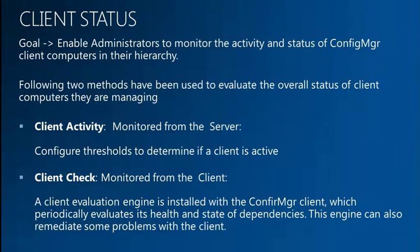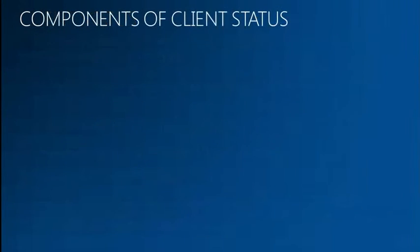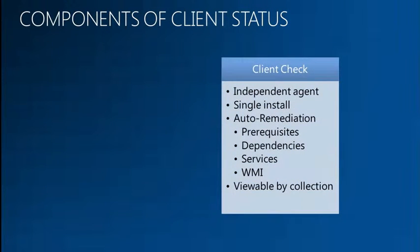And secondly, there's client check. This is quite a neat infrastructure. I'll just go on to the next slide to show it. Client check is an independent agent called CCMEval.exe, which is run on the client, and it's a buddy to CCMExec, the actual CCM agent. So it keeps it running. It also does independent checks. It checks that prerequisites are still in place for the client. And in some cases, it will actually go and fix things.